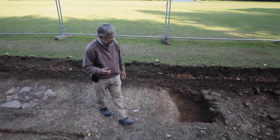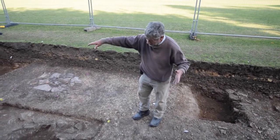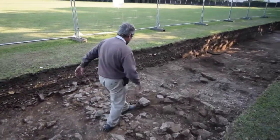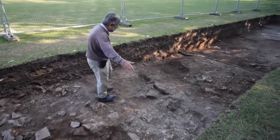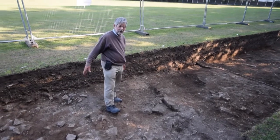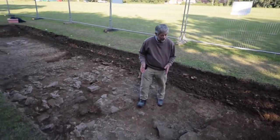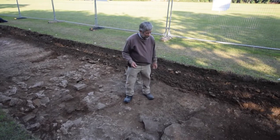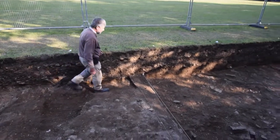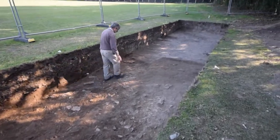The one thing that does seem to match up with the geophysics is the room here and the robber trenches. But it is just possible that this heavy piece of stonework running through here may perhaps be part of the stage, which is the thing we're looking for. However, it is very high in the stratigraphy, and at the moment I'm quite sceptical about that. It's possible that the stage material may stop there, and what we're looking at here is a leveled surface.